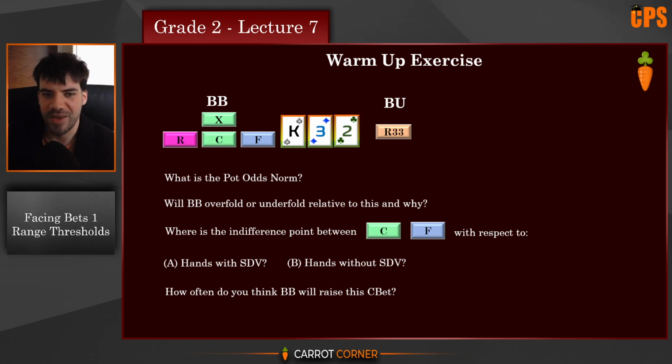When button bets everything here, button is incredibly merged. Button actually has more mediocre hands than big blind here due to having combos like 9s through jacks, ace queen, ace jack, ace 10, etc. at a higher frequency. Big blind's range, however, is a lot more hit or miss. It's kind of king X and then it's nothing.